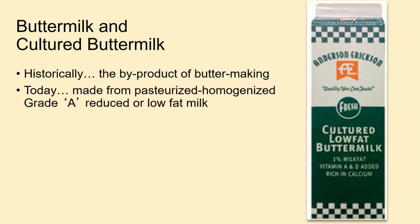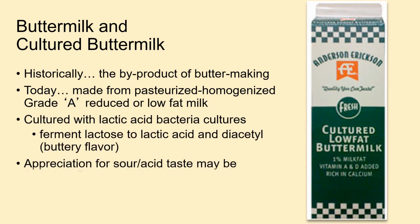Perhaps you've heard of the product called buttermilk or cultured buttermilk. Well, buttermilk is the byproduct of butter making. If we take cream and we shake it a lot, or put it into a blender and really agitate it, we can separate the cream into butter granules and buttermilk. So that liquid portion is pretty much fat-free, and that's buttermilk. But now that buttermilk is being dried and going into the baking industry.